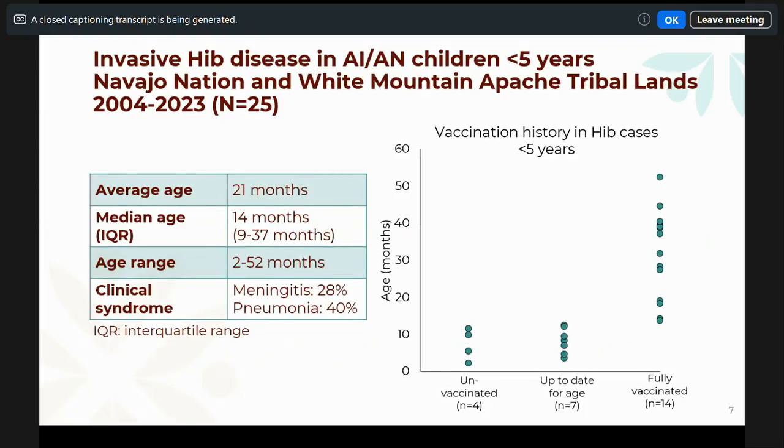This slide shows the epidemiological characteristics of the 25 invasive Hib cases that have occurred in the past 2 decades in Navajo Nation and White Mountain Apache tribal lands in the Southwest US. Similar to what Dr. Collins showed for the US data, the median age of cases has gone up, is now 14 months, with a range of 2 to 52 months. Meningitis was diagnosed in 28% of cases and pneumonia in 40% of cases. And other cases were bacteremia, sepsis, and osteomyelitis.